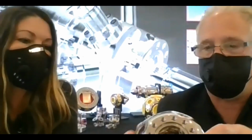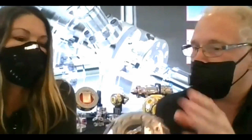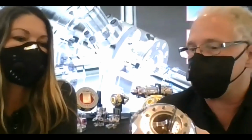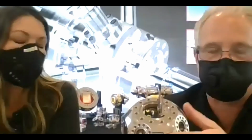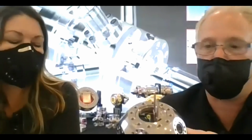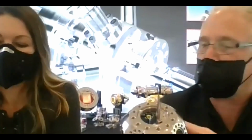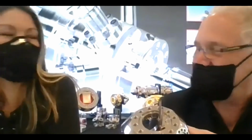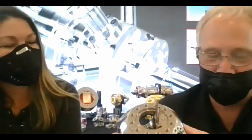And then obviously titanium doesn't have any magnetic properties. Now, 316L stainless steel doesn't either. However, there's some work hardening that could occur during the manufacturing process, so it's possible that it could have areas that are magnetic, but it's intended not to be magnetic. But titanium clearly can't. It's mostly non-magnetic. That's right.